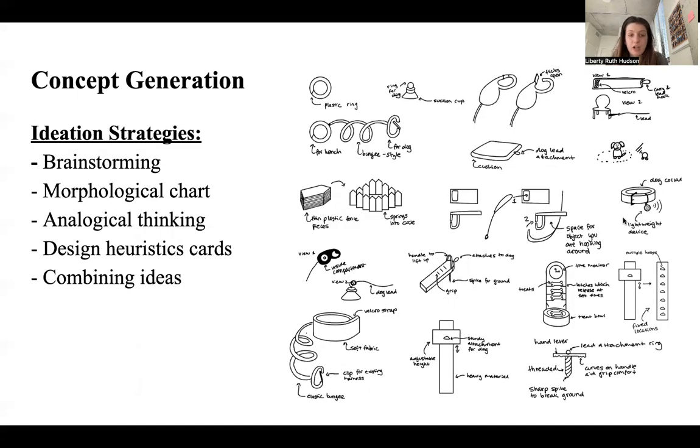Next, I worked on ideating. So that included brainstorming, using a morph chart, analogical thinking, design heuristics cards, and combining ideas. The whole point of this was to come up with as many, as diverse ideas as possible. And some of them are over here on the right. So it went from anything like a typical ring where you're attaching the dog somewhere so you can stop comfortably, to a collar that emits a sound when the dog strays a certain distance and then they come back to you, or some kind of treat mechanism that keeps them close by, or some cushion that helps you comfortably stop. These aren't all fleshed out. It was just about coming up with as many ideas and really pivoting and not fixating on one main idea.